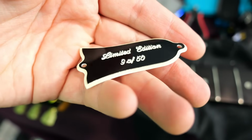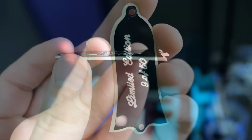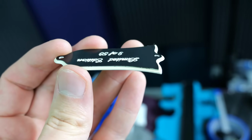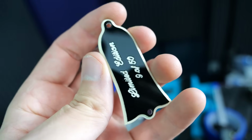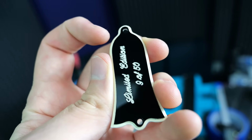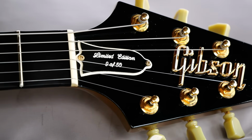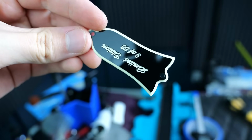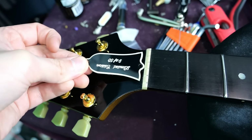And here's an up-close look at our limited edition truss rod cover. What's cool about this is it's historic style. So that means you have a raised ridge for the black area, and then it just goes completely into the white. It's not a sloping one like Gibson USA typically does. It's two different layers. Then I think that font is really cool. Limited edition, 9 of 50. I miss when Gibson would number things like that. It just makes it fun. The thrill of the chase for number 1, even if it easily can be faked on these.